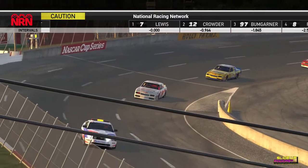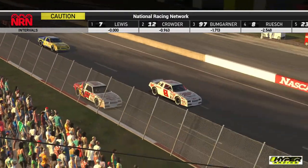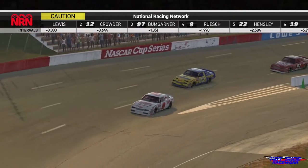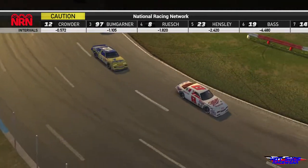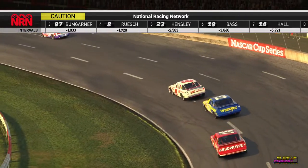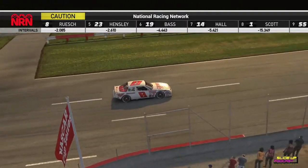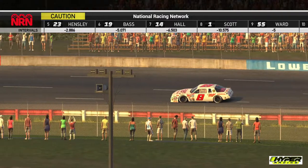Lap 138 going to go up on the scoreboard. 139 will be the next lap they're going to turn. So we are down to 11 laps to go. Seems like we say this every race. You got to get while the getting's good. If you're Jackson Crowder and Mike Bumgarner, you've got to make this restart really, really work for you. If Lewis is able to get out to the restart, you can't guarantee you're going to have another shot with this few cars left in the race.